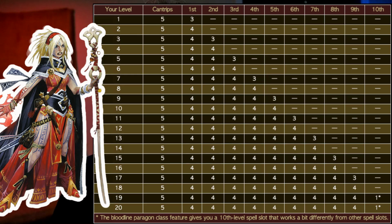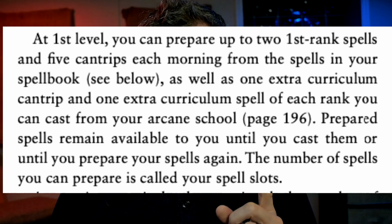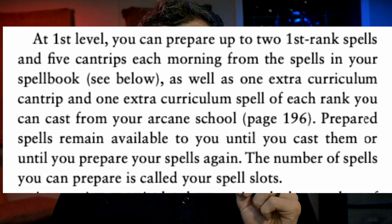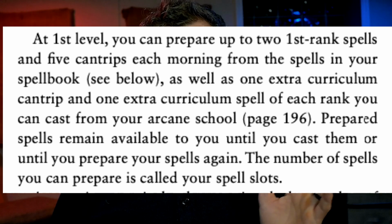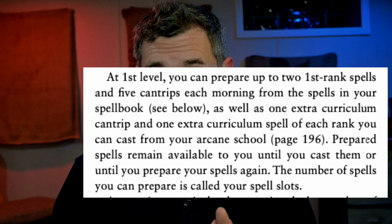And now finally onto the meaty controversy of the sorcerer versus the wizard. Who can cast more spells? If you just take a look at the spells per day tables, it looks obvious, the sorcerer. But I think a lot of people are missing this text when reading about the wizard. At first level, you can prepare up to 2 first-rank spells and 5 cantrips each morning from the spells in your spellbook. See below, referring to the table.